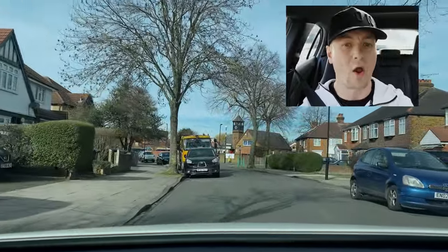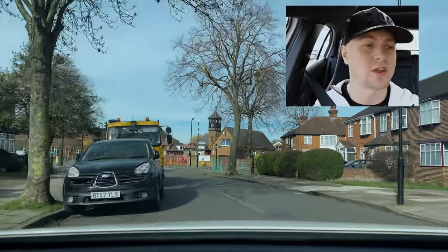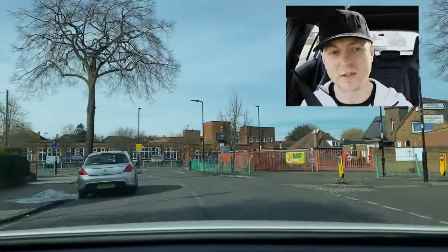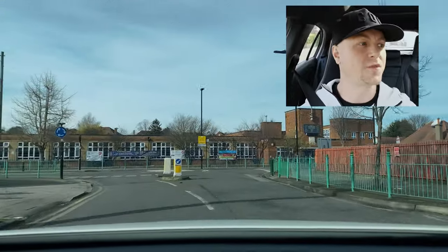These speed bumps are a bit horrible. I'm going to check my mirrors and actually go around the bump here. The guy behind me looks like he wants to overtake. He's constantly beeping his horn and looking to veer around me.